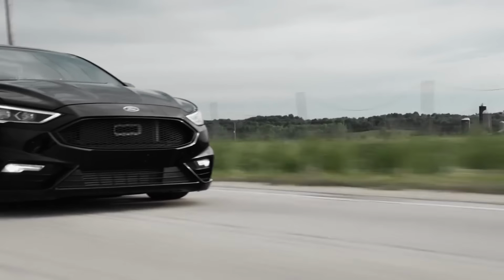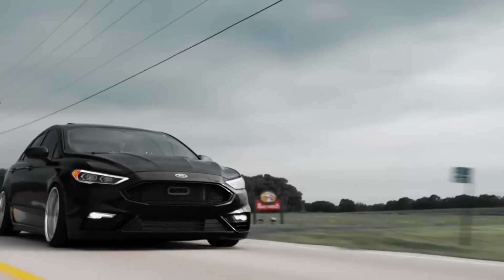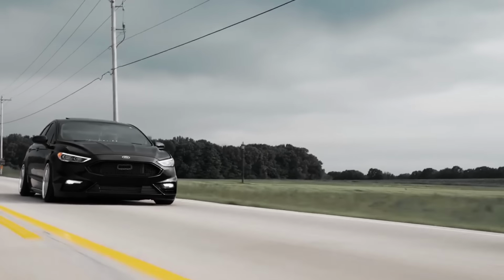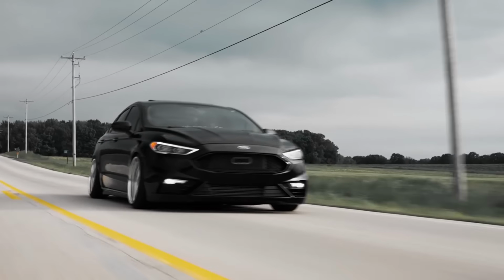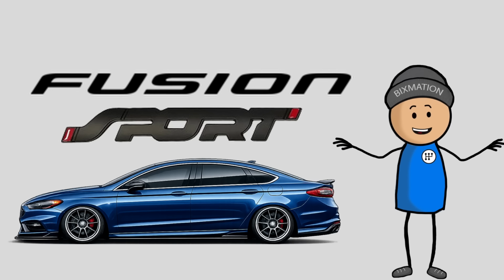Beyond that, this is a genuinely well-sorted platform, and Ford had years of experience with this generation of Fusion by the time the Sport arrived, and most of what shows up on forums is routine wear and tear, not catastrophic failure. Just don't skip the PTU service. That one's on you now that you know about it.